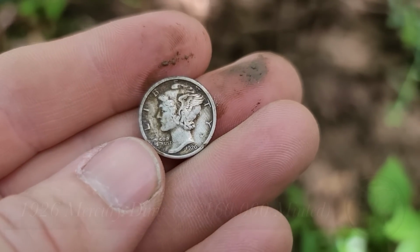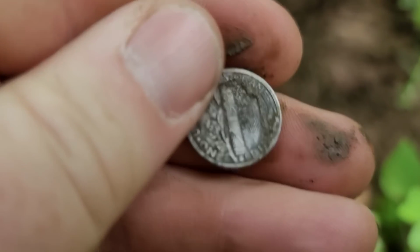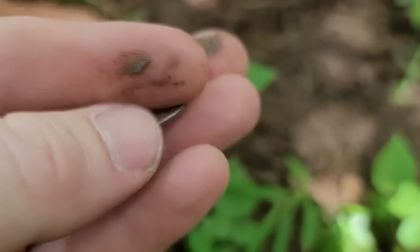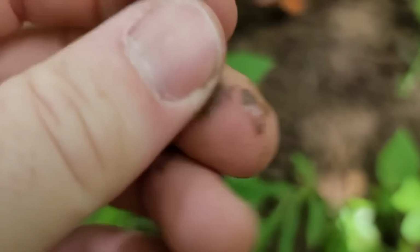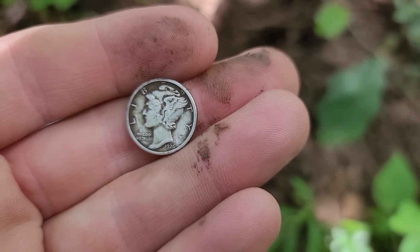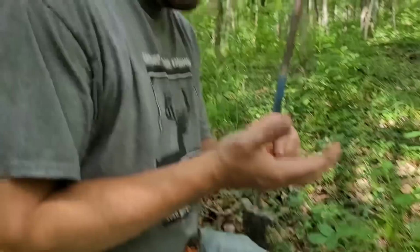So Jerry just yanked out a 1926 Mercury dime. No mint mark that I see. Looks like it's in decent shape. Noisy in there, huh? Yeah, there's a lot of iron in here. It's a good find right there, buddy. Awesome, man. I was expecting a seeded coin, but we'll take it.